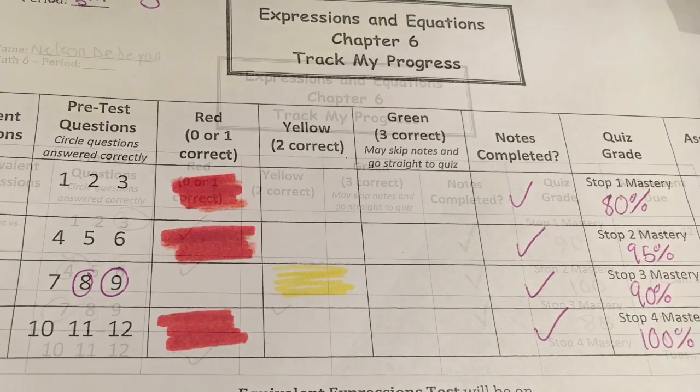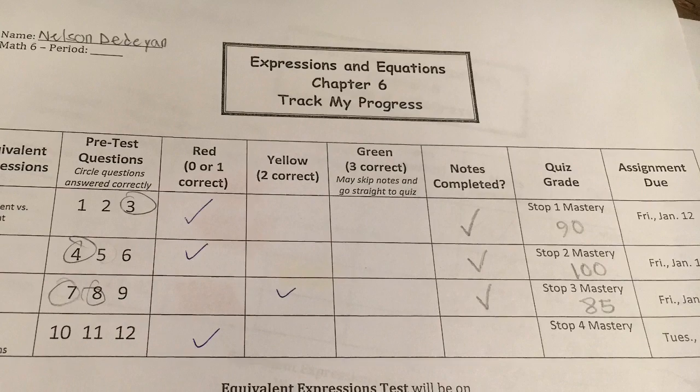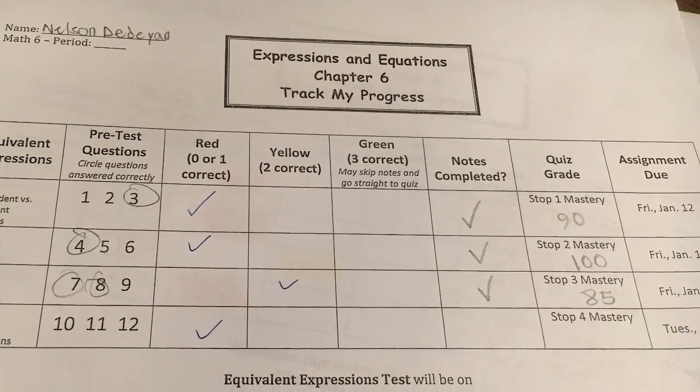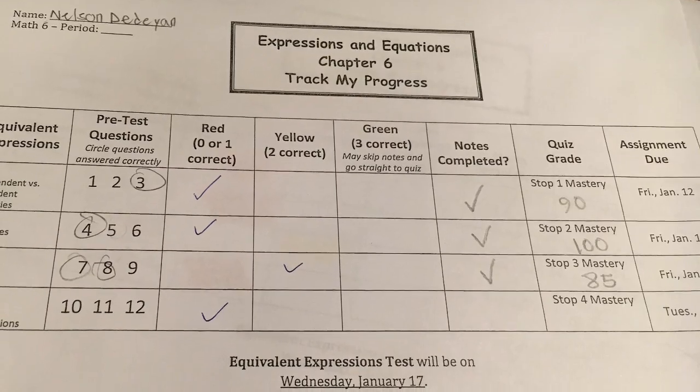Their goal by the end of the unit is to show mastery in each topic and be green in every category. This tracking chart acts as a guide through the unit, showing what tasks need to be completed and when they are due. It's also a place to keep track of their grades.